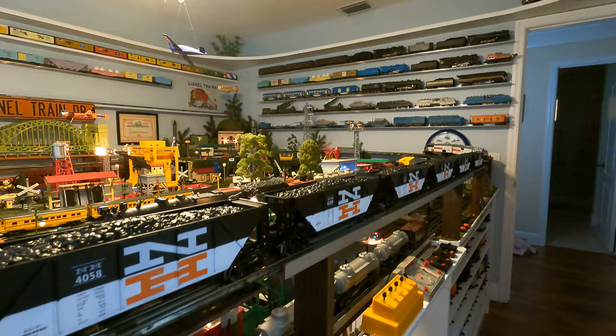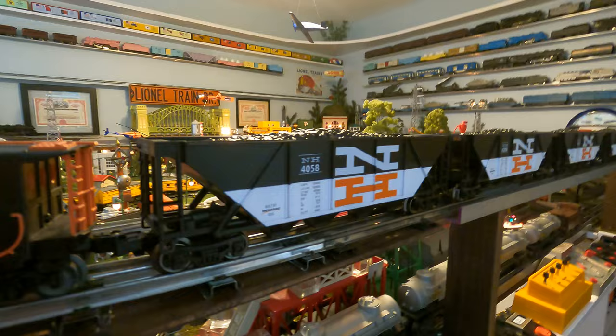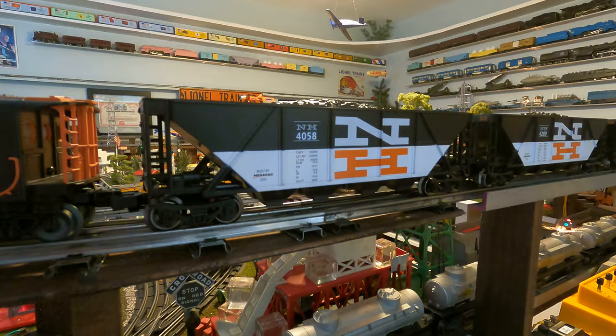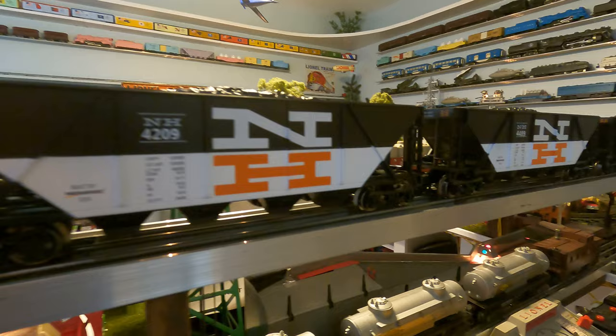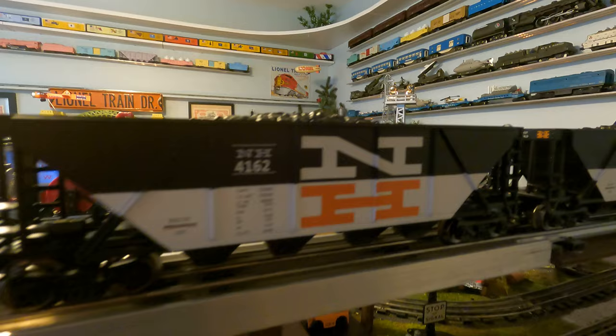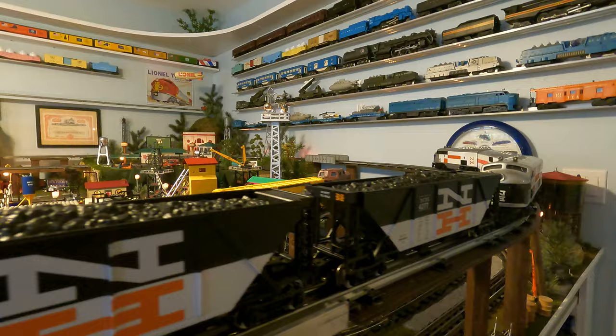With the New Haven, the gondolas, the hoppers, they are Menards, and these were sold in a six pack, and each one was individually numbered. And if you catch them on special, usually you can get the six pack for $100, somewhere around there, plus shipping.